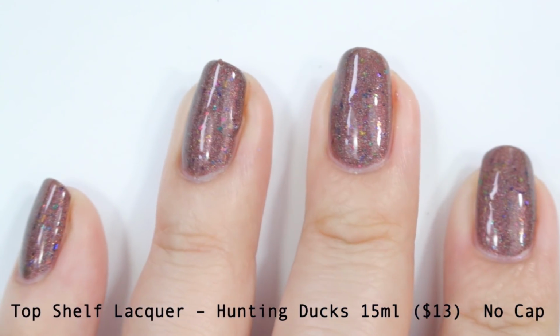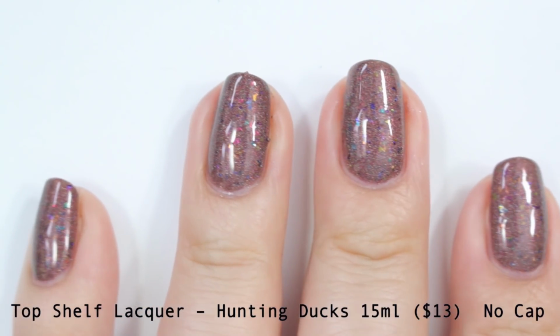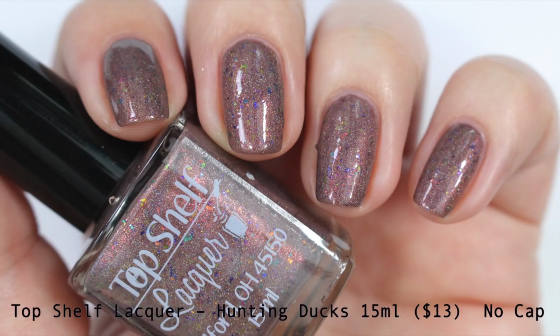I also added a glossy topper on it because I wanted it to look like what you see in the bottle, which is smooth and glossy and shiny and gorgeous. Hunting Ducks is priced at $13 and there is no cap.